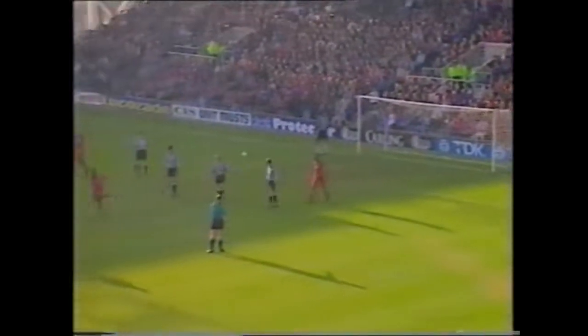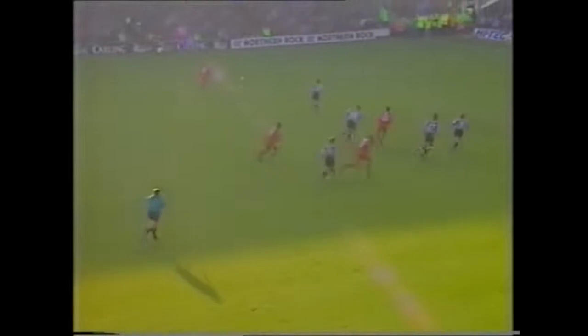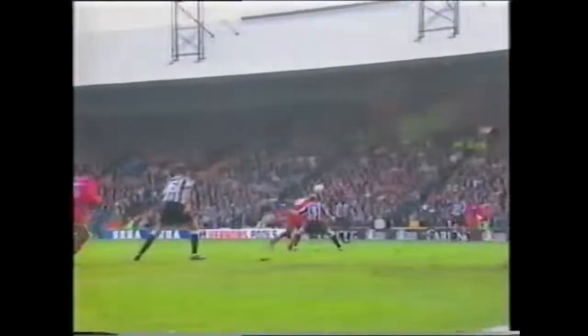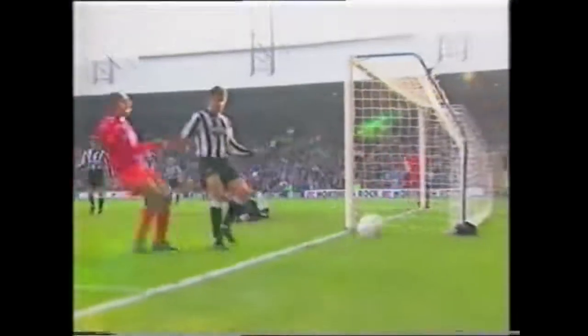Number 18, Priest. Out to Sellars. Priest again. Oh, he hit his own player, Bowery. And here's Newman. Just isn't quite coming off for Palace. Priest, Sellars, Bowery in the centre, so is Armstrong. There's Priest. Oh, and it just evaded Bowery at the post. He was mighty close to that. Good cross. Priest with the flick, and Bauer is so near to it.